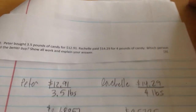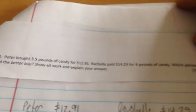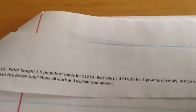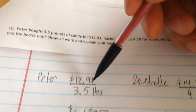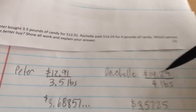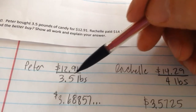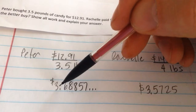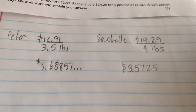In number 10, Peter bought a certain amount of candy, whereas Rochelle bought a similar amount. They want to know which one is the better buy. So to find the better buy, I'm going to divide cost by pounds. Peter, I'm dividing his cost by the number of pounds. Rochelle, dividing the cost by the number of pounds. If I do 12.91 divided by 3.5 on my calculator, I get the following number. For Rochelle, I get 3.5725.